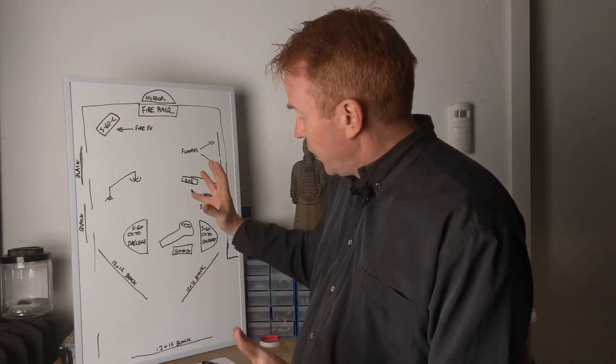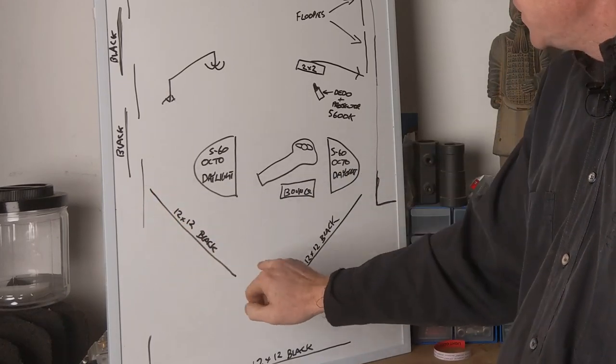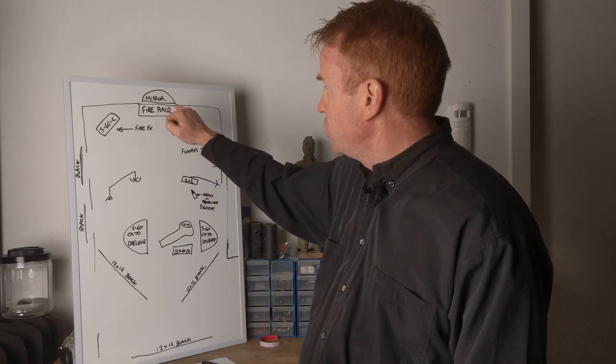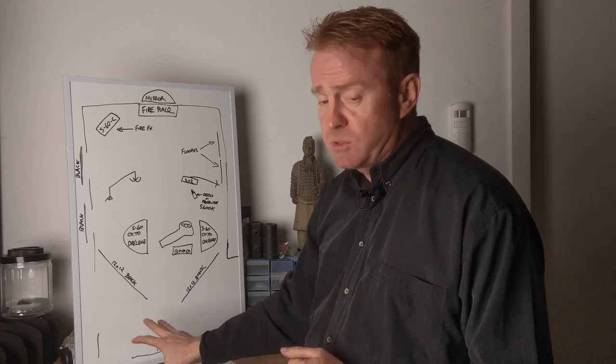Basically, we had to control the light coming in. So I had a 12 by 12 black here, just behind the camera. A 12 by 12 black on the other side, so we had an entrance way. And the other problem we had was in the back of shot was a mirror above the fireplace, and you could see back over the top of the camera and see the rest of the reception venue down here.